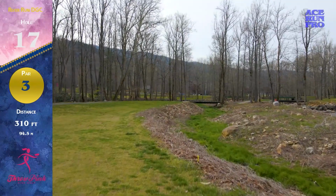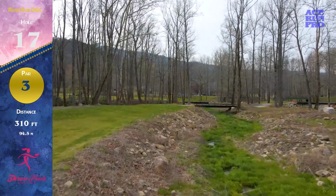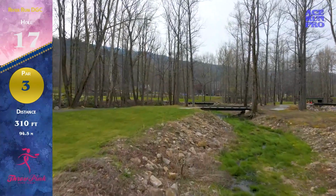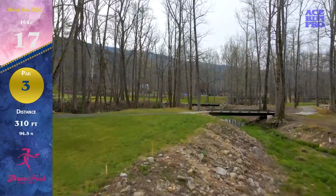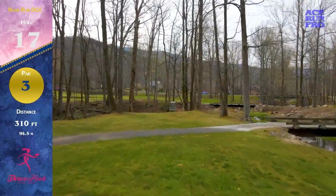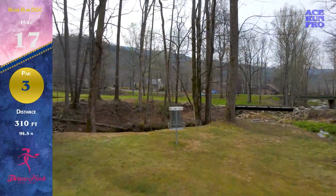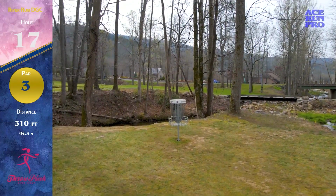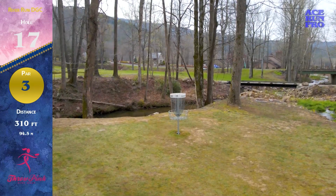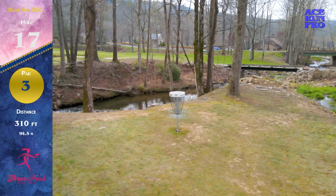Hole 17, a beautiful par 3 coming in at 310 feet. This creek bed on your right hand side that the drone is flying over does play as out of bounds. There is also out of bounds long and left, with another creek there coming into play. Ideally, you just want to get something pushing towards the cart path and giving you about a 28 to 35 foot look for your birdie.